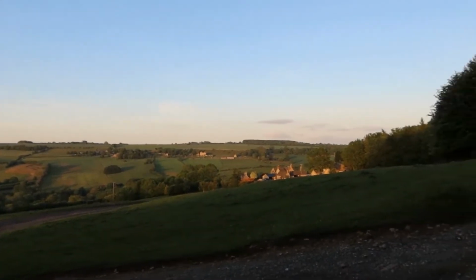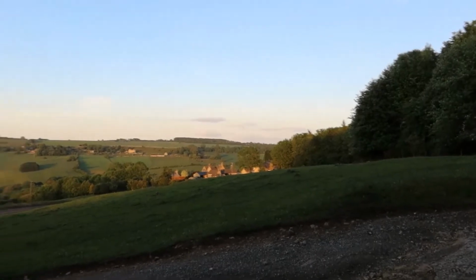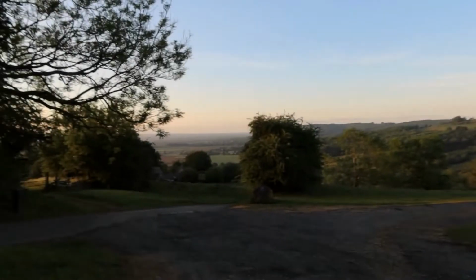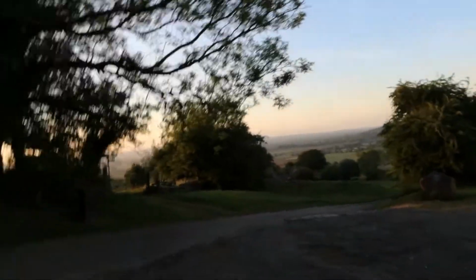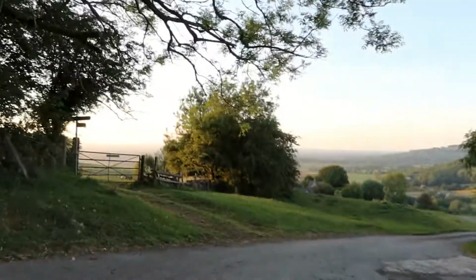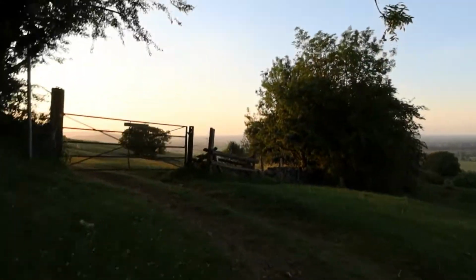It's a really nice valley, and that's Little Farmcote Farm. But we're going down here onto Gloucestershire Way.